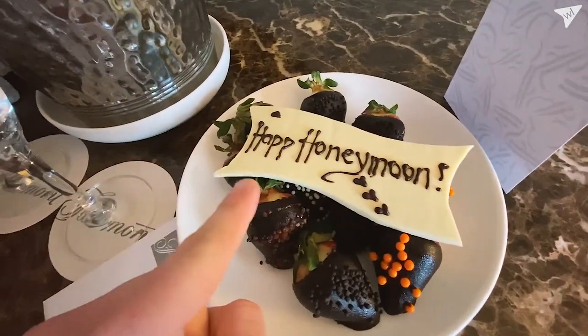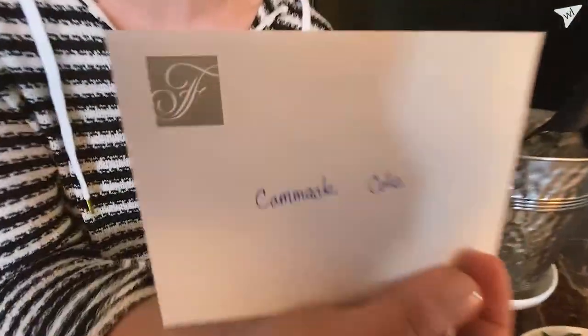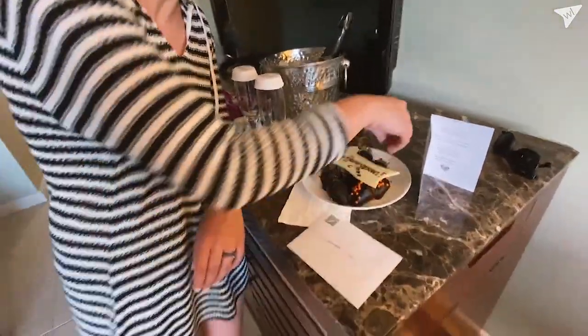Honeymoon. Not Cole Kamak, but Kamak Cole. I love it. Interesting. Okay, these actually look pretty good. Let's do it. Let's try them. Hello. Here we are.